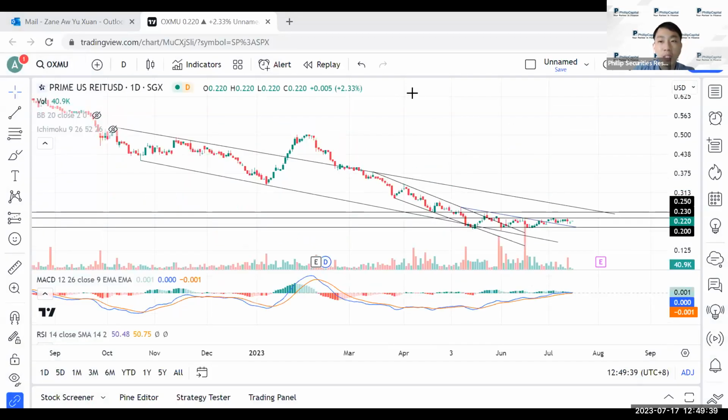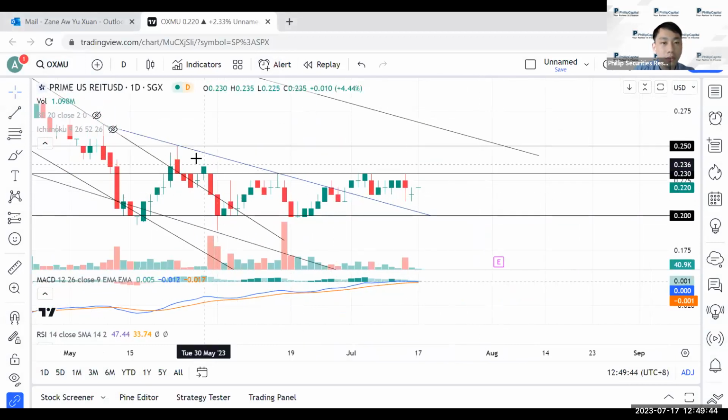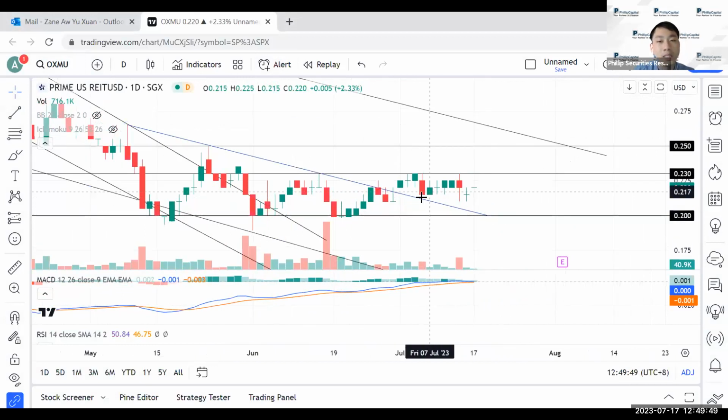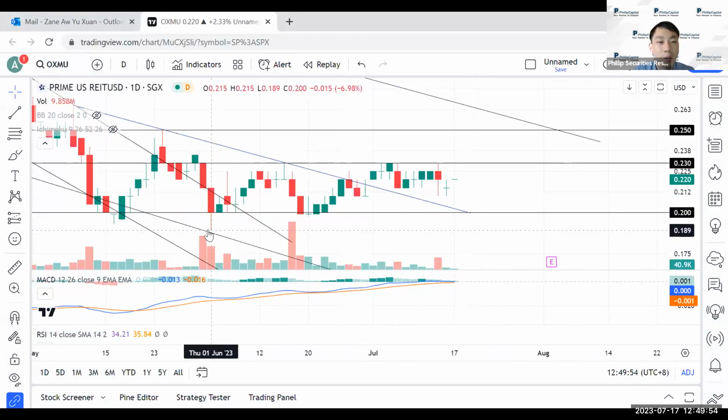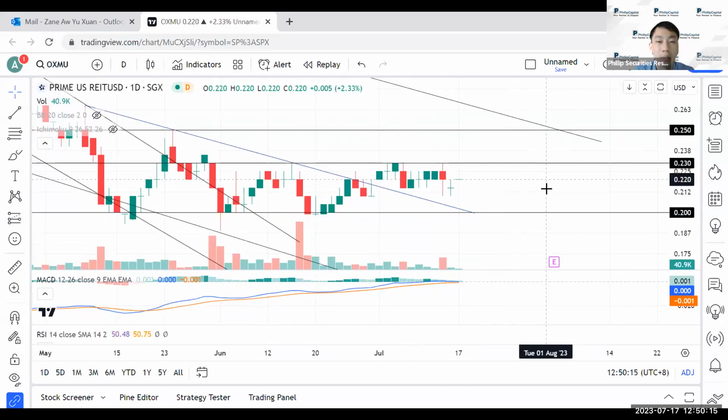And then for Prime US REIT, after breaking this blue trend line, price just moves sideways. But the positive thing is that in this stretch, we see that it forms higher lows. So the buyers are willing to buy at higher prices. Currently support is around 21 cents, 21.5 cents. So I think there's still some good chance that if we do see a break above 23 cents, it could potentially bring price upwards towards 25 cents, but still in a sideways mode for now.